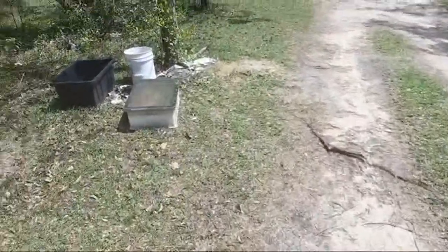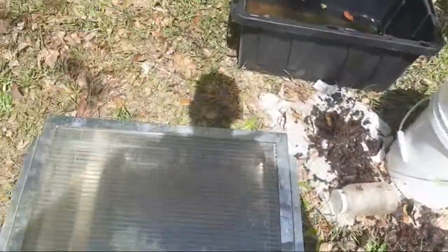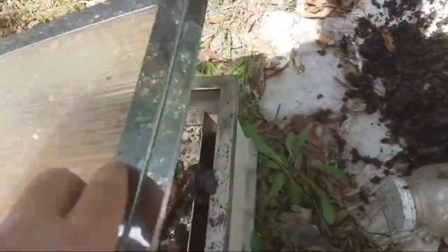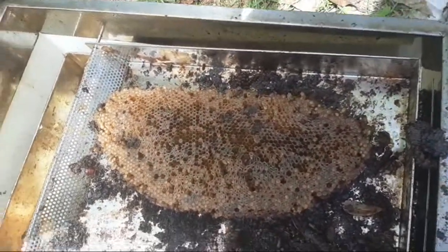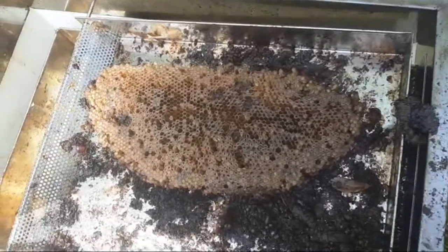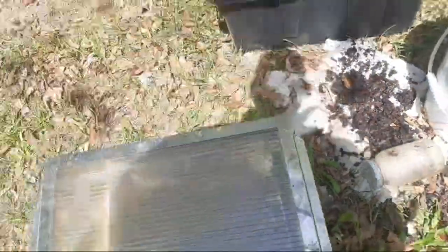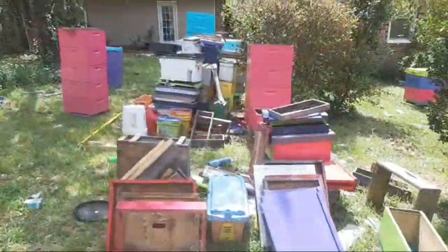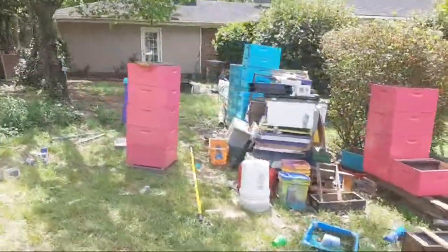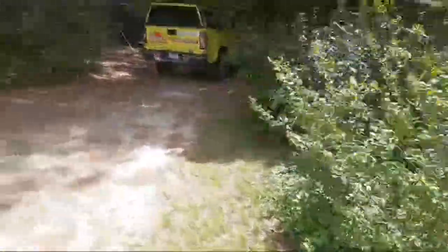Yesterday, I was walking with some drawn comb and tripped and fell. And the whole thing broke out of the frame. So I just dropped it in the solar melter, to melt that wax down best I can. But yes, kind of a busy day over here. Still got a bunch of boxes, still working on those.